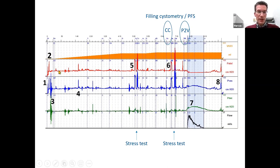Because the resting pressures in the abdomen are also seen in the bladder, because the bladder is an abdominal organ, when the computer subtracts abdominal from vesical, you'll see that that detrusor line does sit generally very close to zero. So that is appropriate.